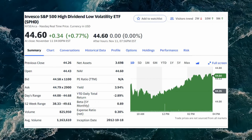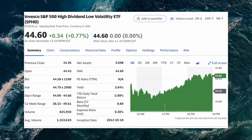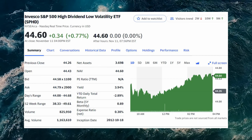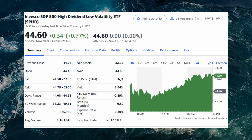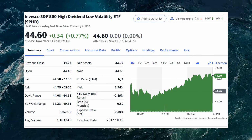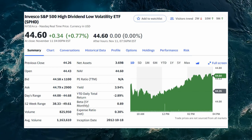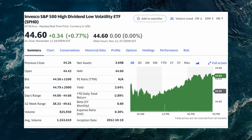SPHD is currently trading at $44.60 per share, with net assets clocking in at $3.69 billion. Again, its dividend yield is 3.94% with a YTD daily return of only negative 2.89%. It also has a pretty good low expense ratio of 0.3%. Remember, we want an expense ratio that's less than 0.5%.